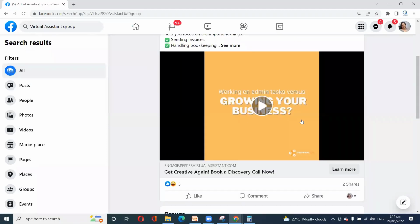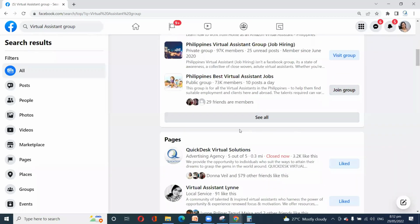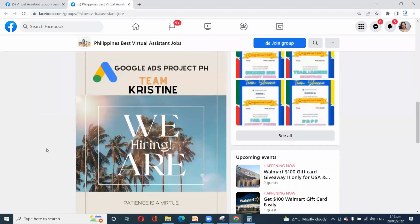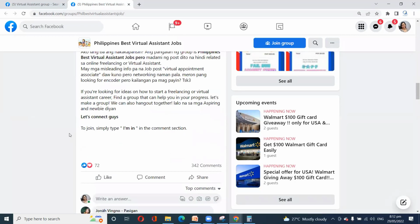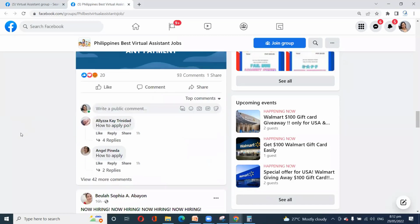Then, you can find some groups like this one. Join ka lang. Join ka sa mga groups. And then here, you can make friends because every day people are posting jobs here. So you can message them. So for example, you can find here some job posts, then you can message those clients who posted jobs.